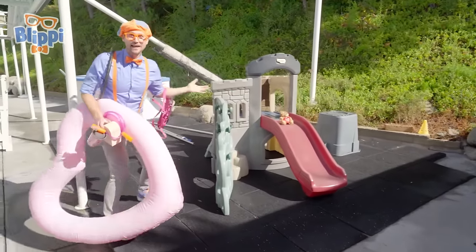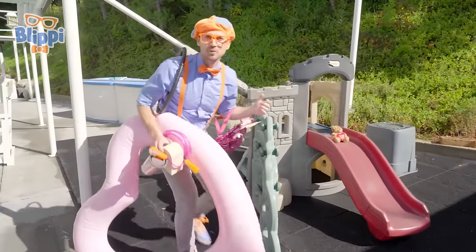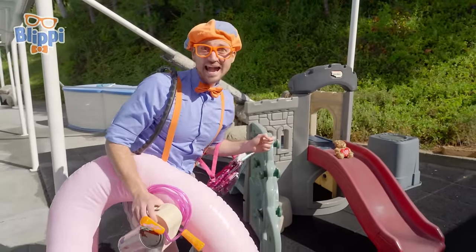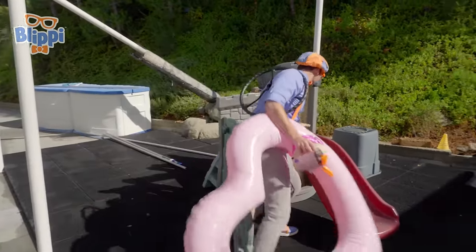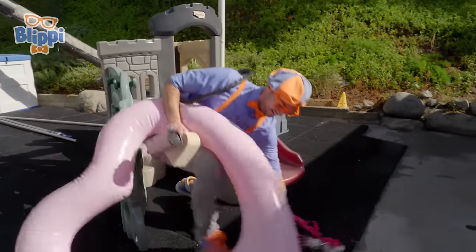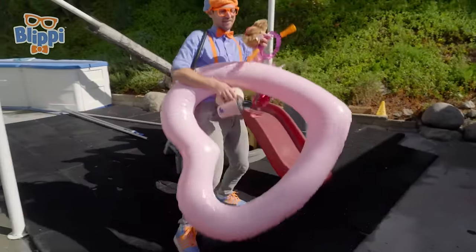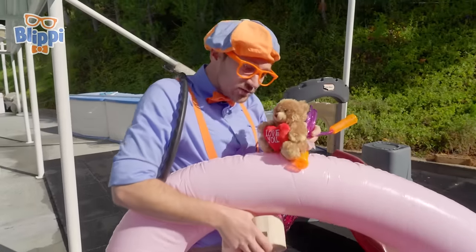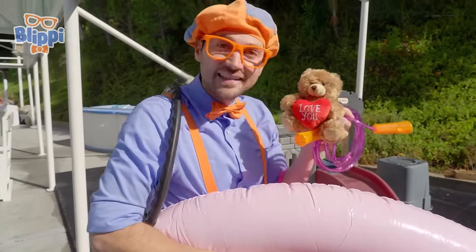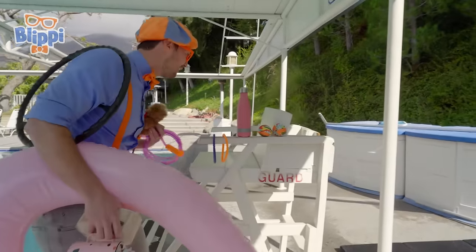Whoa, cool, a playground. Whoa, wait a second. You see something right there? Whoa! Look at what we found! Wow! A cute teddy bear! Look at what it says! I love you! Wow! Yeah!